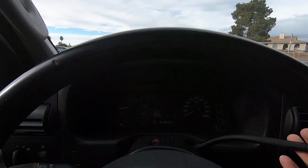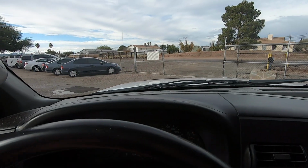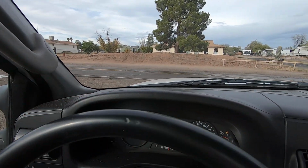Good. All right, neutral. Now put it up to two-wheel drive. Go for a ride. All right, this is being sold on a salvage title. If you come to Tucson to drive it home, obviously you need plates and you need insurance. You can get neither on a salvage title.